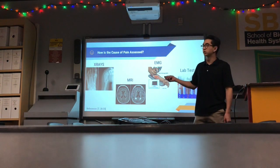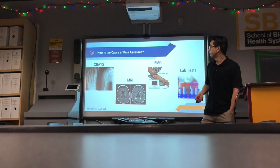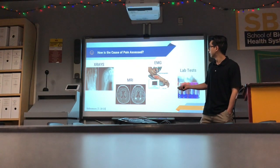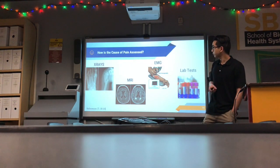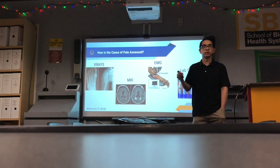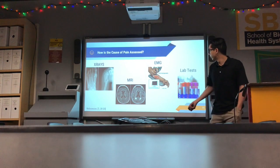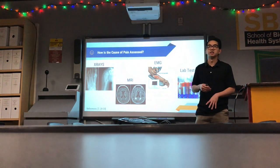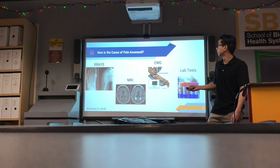For example, you can have x-rays, which are very good at determining if you have fractures. You can have magnetic resonance imaging, which can identify maybe infections or tumors within the brain, like these white spots right here. You could also have EMG, which would measure the electrical activity of your muscles. Maybe there's something going wrong with your muscles. Or you could have lab tests, where you send out blood work and see if there's an infection or a disease related to that.